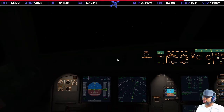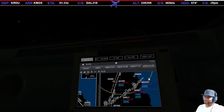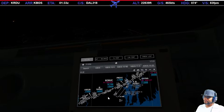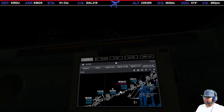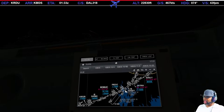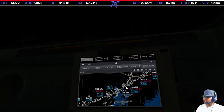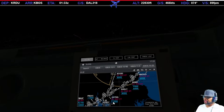So right now we're at about flight level 230. Let's check our approach. Now we're starting to show up, and it's again calculating Ruiz at flight level 230. Then we'll start our descent to be above 17,000 at Hall, and above 16,000 at Banky, between 19,000 and 12,000 at indicated 260, above 11,000 at Provi as we transition to Judy, and then on to Jaina. That's 250 at 11,000 feet, not a foot above or below, hopefully.